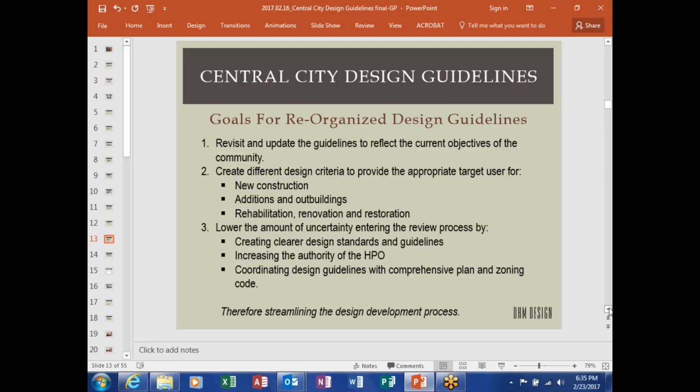So, reorganizing the design guidelines. The real effort that we talked about is trying to revisit and update these guidelines to reflect the goals and the vision that we've created in the comprehensive plan. And more importantly, create a framework in the design guidelines that's related to what kind of applicant you are. So we're going to think about this not from the perspective of here's all of history, which is how the current design guidelines are set up with the 11 neighborhoods. It starts with the historic context, which is great and really interesting reading, but if you're trying to do something as an applicant, you need to read these things and find out where it talks about what you're trying to do.